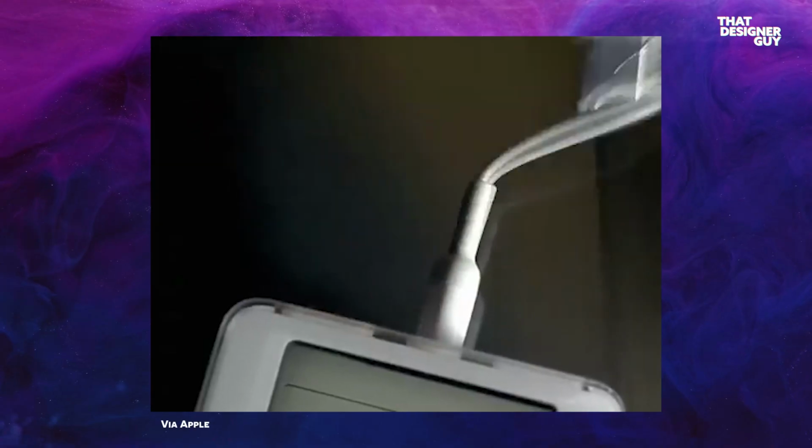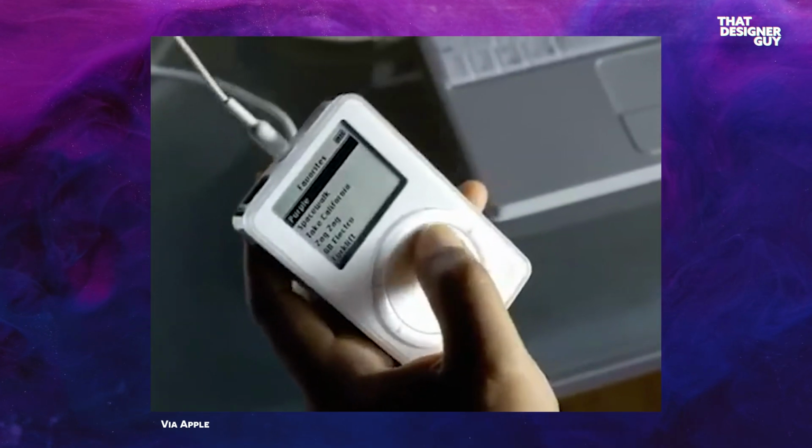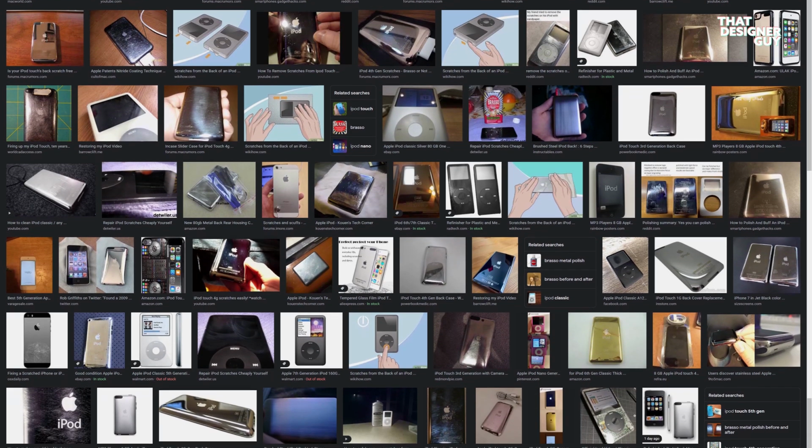The iPod was a revolution. It changed the music industry and single-handedly kept Apple alive by creating a product that everyone wanted. But if you have one, flip it over. How many scratches does that mirrored metallic back have? I bet a lot. This was something that lasted the entire iPod life. Apple always turned a blind eye to this too.